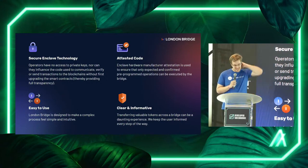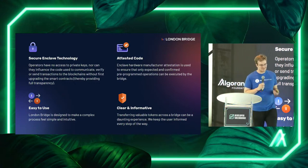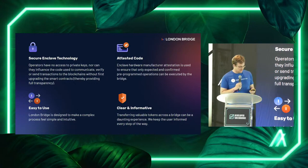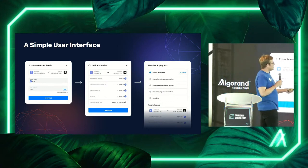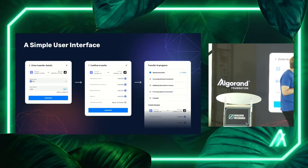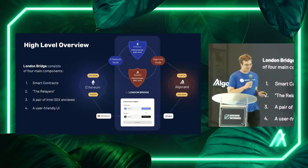And then lastly, if you've ever used a bridge, once you've locked up those tokens, it sometimes takes a long time for those tokens to appear on the other side. So what we have is a clear and informative UI which helps us describe that process. So here's the UI. Like I said, it's quite simple. You can just enter your transfer details, then you confirm the transfer, and while the transfer is in progress, it gives you a real-time update of where your tokens are in the bridge.